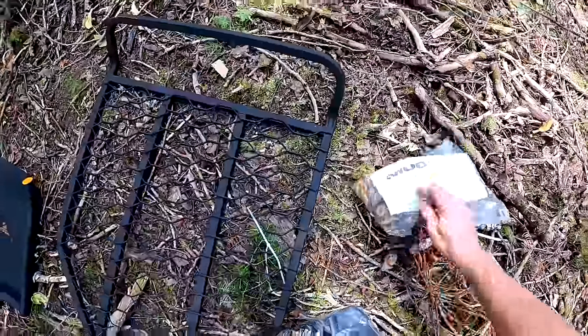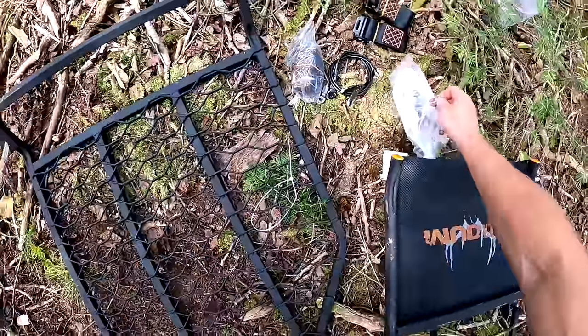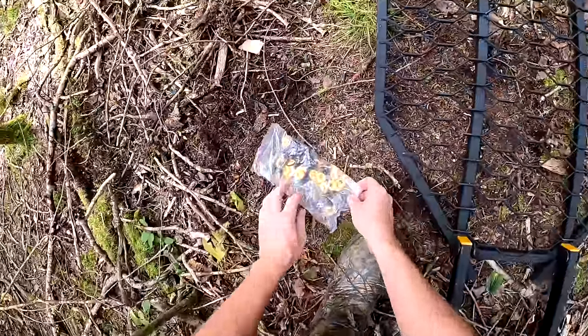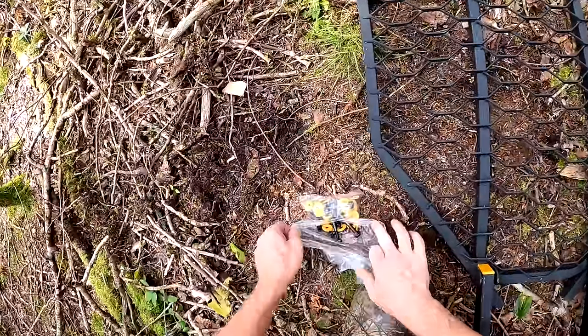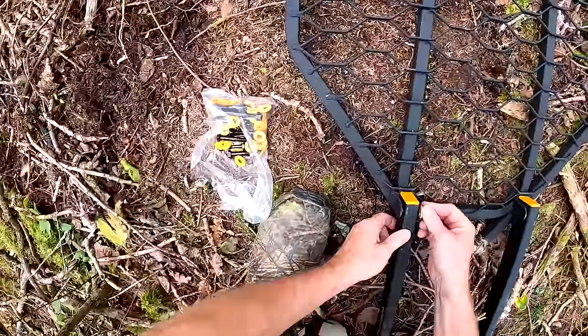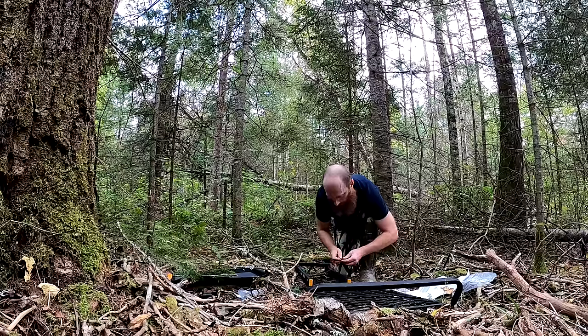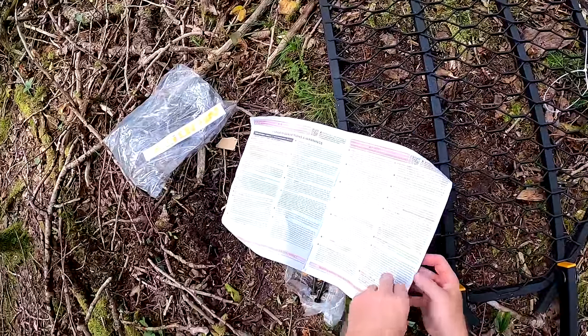Little did I know, this tree stand, well-built tree stand, so thanks Natchez for sending it, super light, super well-built, was not put together. It came in a box, and I wrongfully assumed that I would just be able to pull it out. So Jeremy knew this, but he didn't tell me this. So I'm sure he didn't plan on me sitting at the base of the tree to put the tree stand together to hunt it the same day, but that's how it turned out.